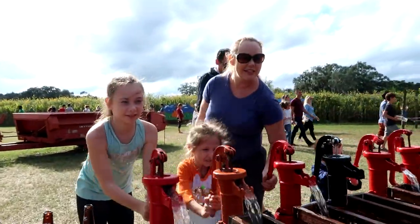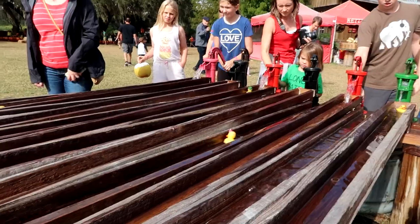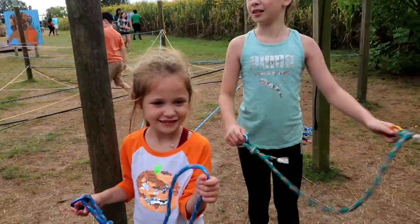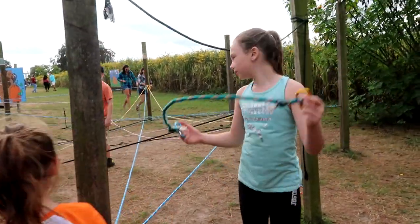Get set. Go. Hey, watch out, go. Go, go, go, go, go. I think Daisy won. I won. Okay, so girls, your job is to pick a rope and make it across. Can you do that? Yes.